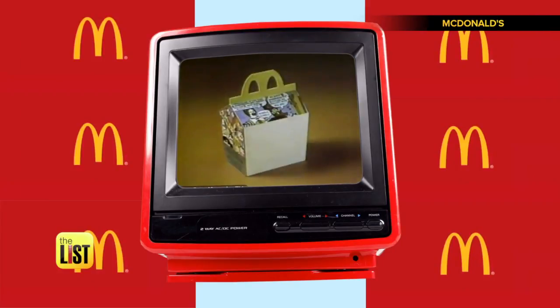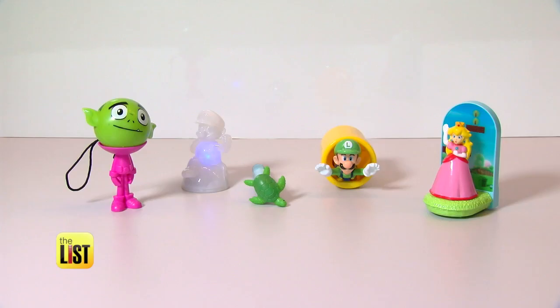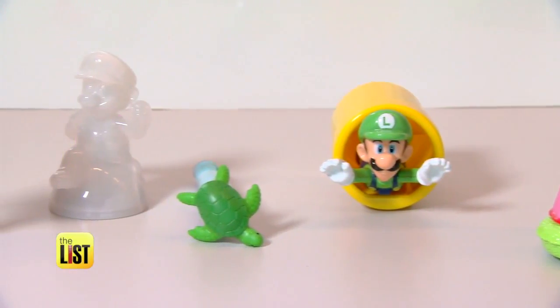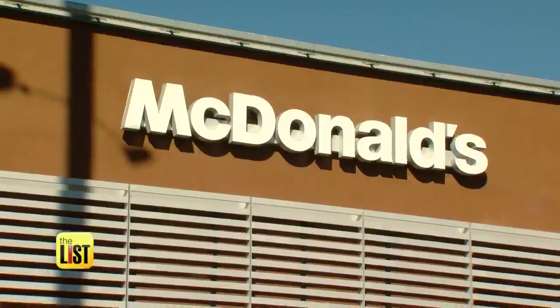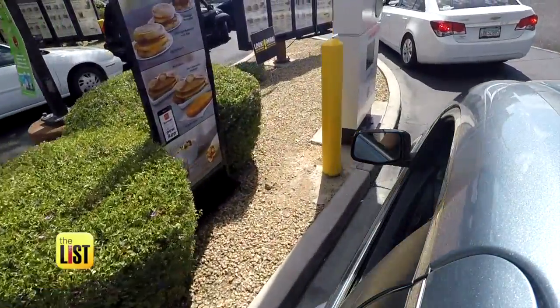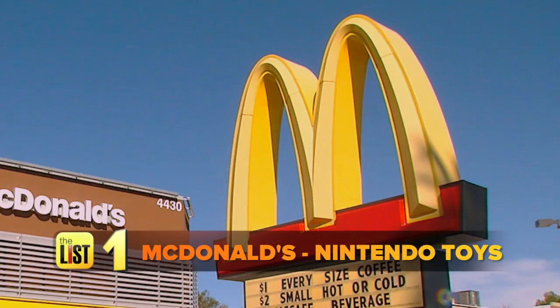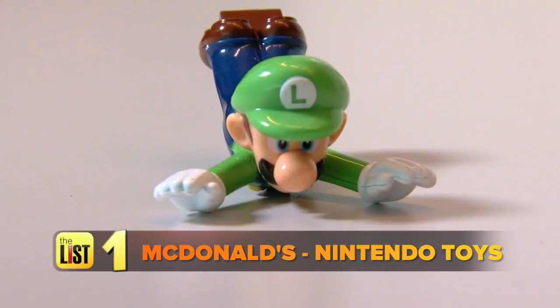With games, puzzles, jokes, and a prize. A prize? And these days, the big chains are busting out popular toys from mega franchises to lure us in. Our first stop at the drive-thru toy store. Hi, welcome to McDonald's. What can I get for you today? The Golden Arches and their Nintendo toys.